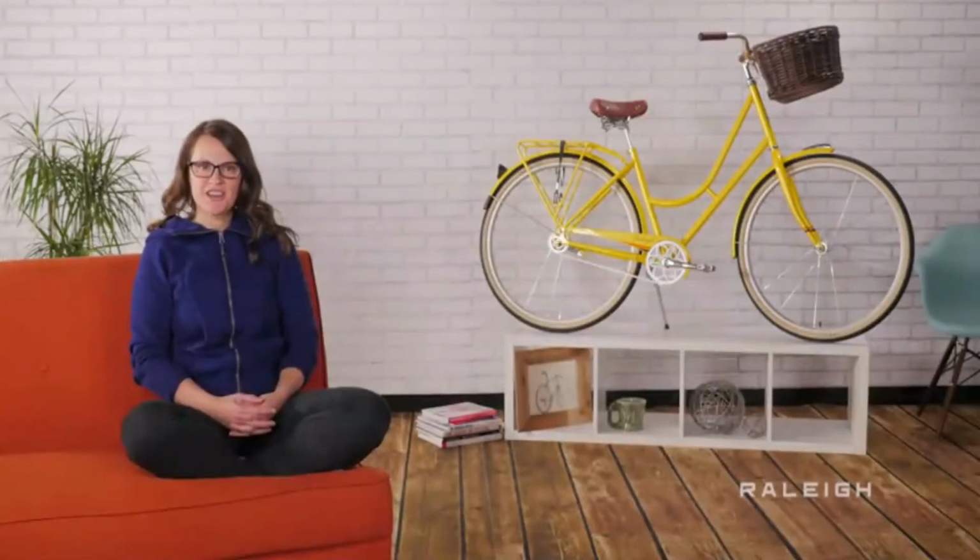Thank you for purchasing a Raleigh bike. As you open the box, you'll see there is some assembly required.